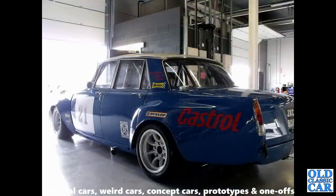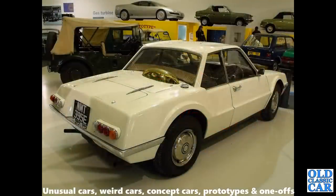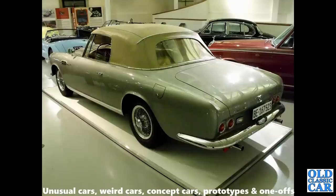To the Silverstone Classic now, and this amazing Rover P6 is the Traco Olds. This was powered by a 4.3-litre Oldsmobile engine, allegedly capable of 176 miles an hour. And back to Gaydon, and this is the Leyland 8 GE, or the Rover P6 BS, the proposal for a rear-engined Rover-powered sports car aimed at the American market.